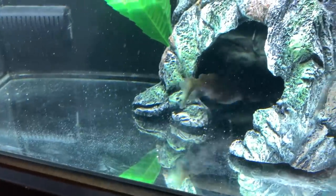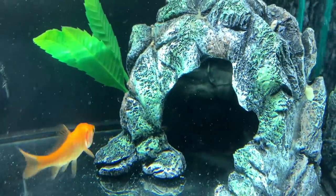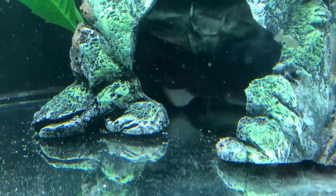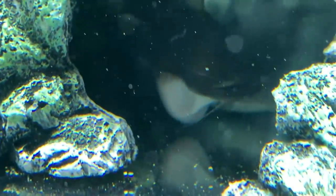Oh! Did you see that? She is insane, and into the cave she goes. We're gonna go ahead and give Shrek his privacy. He's still very shy on camera, but soon we'll get him on camera to eat. Look at her belly. Oh, let's see. I don't know if y'all can see that.